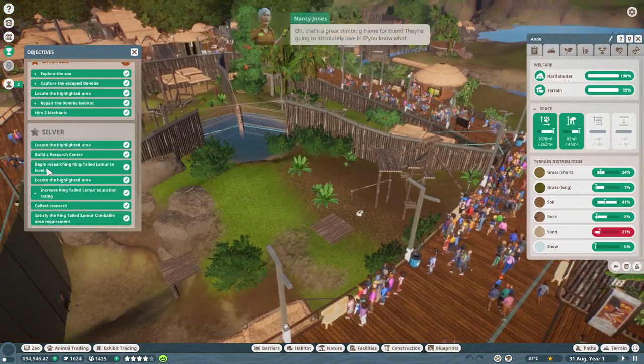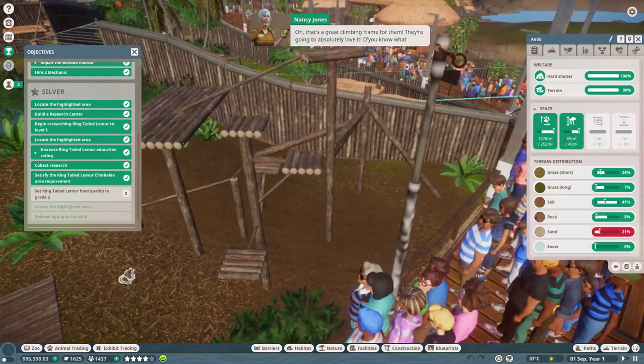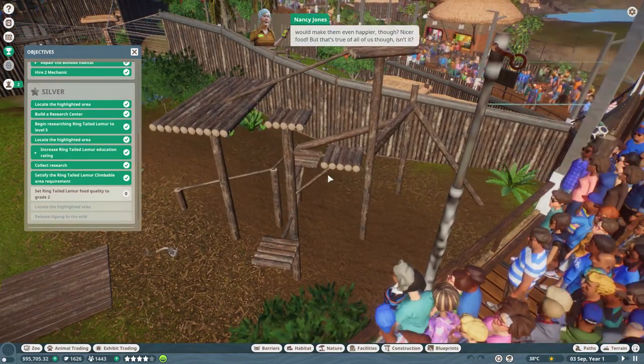Oh, that's a great climbing frame for them. They're going to absolutely love it. Do you know what would make them even happier, though? Nicer food. But that's true of all of us, though, isn't it?